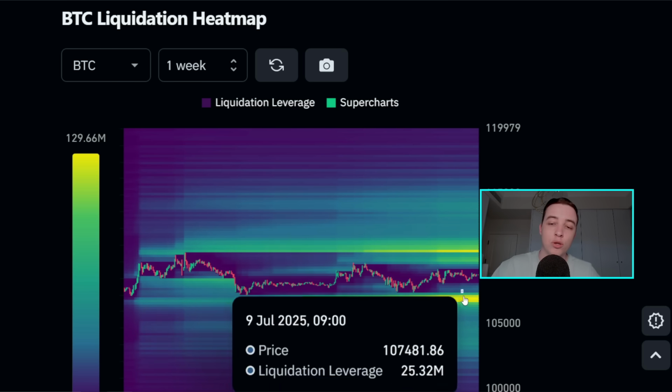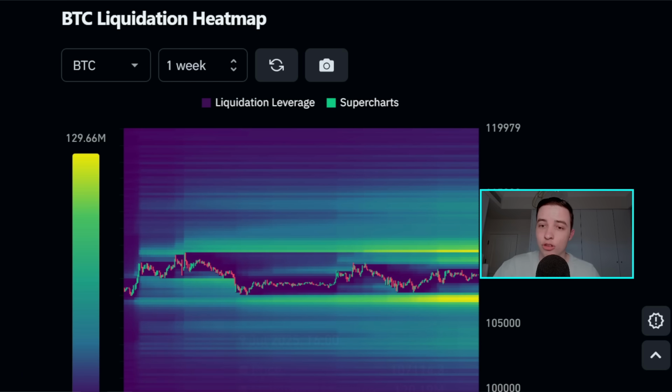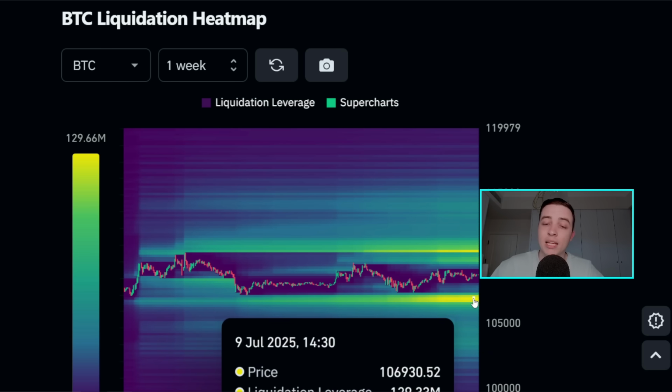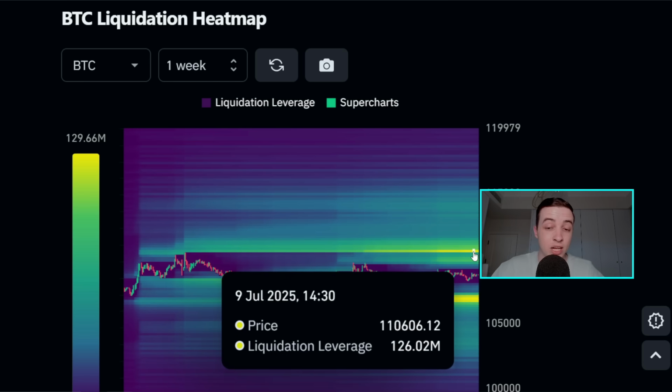That is what these two levels are basically telling us right now in the shorter term, because usually, not always, but usually the price of Bitcoin tends to move towards where there's a lot of liquidity, and usually the price tends to hit those liquidation levels. And currently the downside liquidity is sitting at approximately 107,000, or just under 107,000, and the upside liquidity is sitting at around 110.6k.